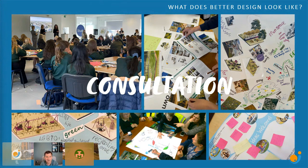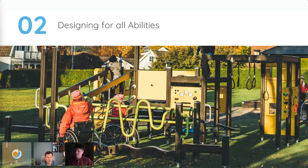We consult on the draft design, we consult on the detailed design, just to make sure that we get projects right. And this goes back to the process that I mentioned at the beginning. Really important that we have a strong process for designing playgrounds rather than a quick process to get it done quickly. So that's part of the challenge. I'm now going to hand you over to Jos, who's going to take you through the next part of the presentation.